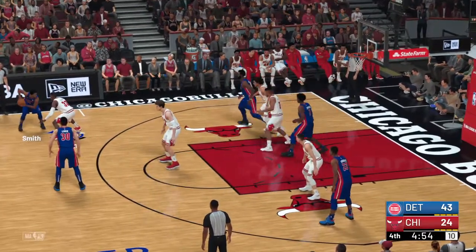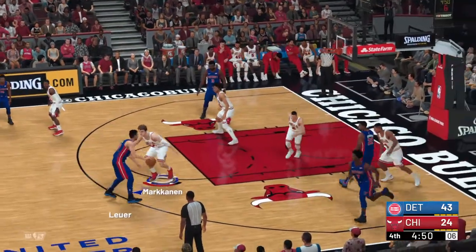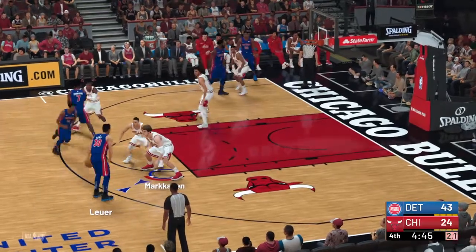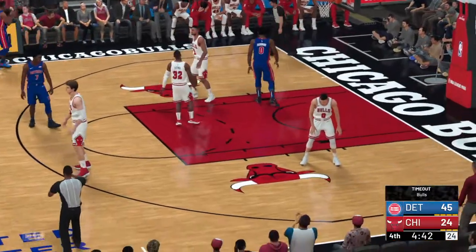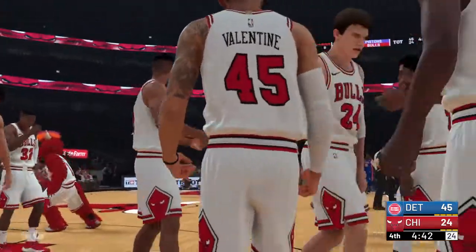Smith against Dunn. Smith kicks to Lure. There's a screen by Robinson. Down to 5 on the shot clock. Lure with it. Now defended by Markkanen. And Lure gets it to go. Timeout. Superb pick there that allowed his teammate to get open and get a clean look at the basket. Time called here. The Bulls decide to talk it over.